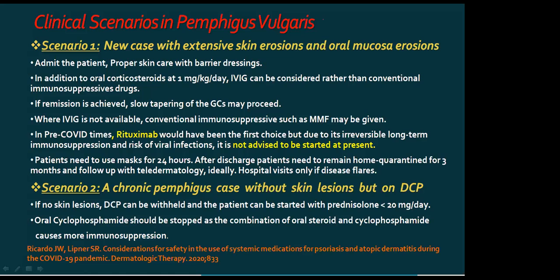But as we have discussed, due to the irreversible long term immunosuppression which it causes, B cell immunity is suppressed for a long period of time. It increases the risk of viral infections. So now, in the present COVID era, it is not advised to be started, even in such patients.